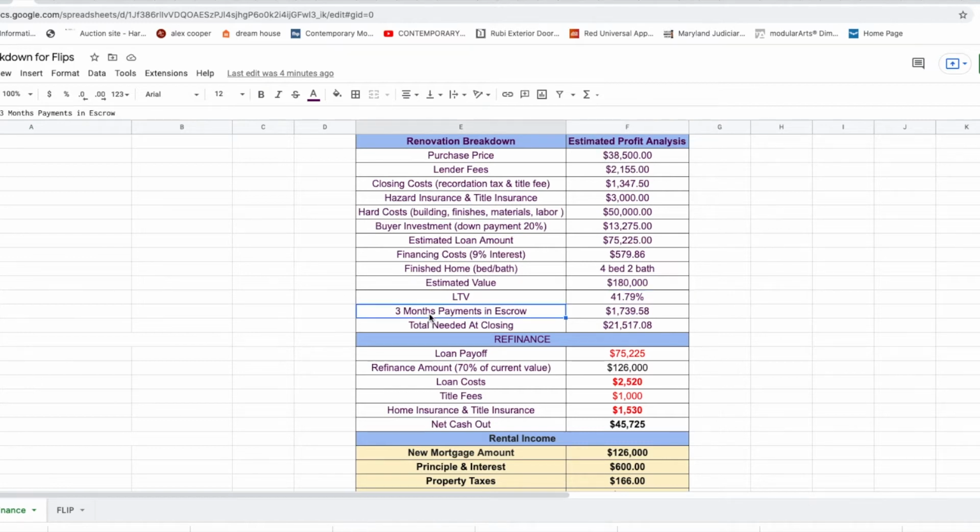Now, 3 months payments in escrow. What that means is we like to collect 3 months of our interest-only payments, which is $579. We like to collect 3 months of those up front and pay them to the bank when we close on the property. The reason we do that is because we don't want to have to pay the bank anything when we first buy the property. We like to have a 90-day grace period, or I should say buffer, to where we don't have to make any payments. So we collect the payments up front and we pay the bank those payments up front when we buy the property.